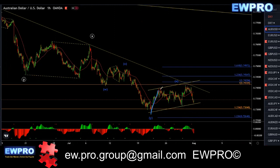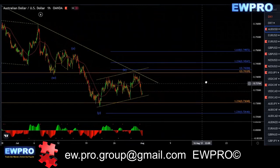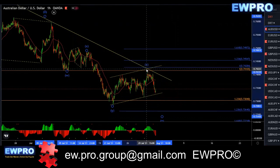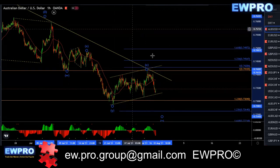So this can be the A, B, C, and then we come and break the low from here as a larger correction. So this may not be over to the downside. This is looking very corrective. I think you can all see that. It's still not really valid as an X2. You know, we got a correction there. This is a little bit too large, but it's still okay for that Z down.